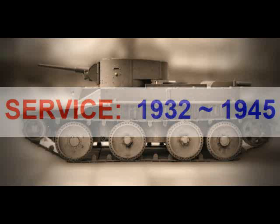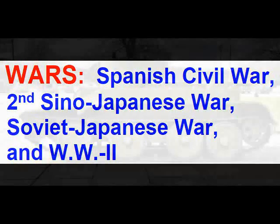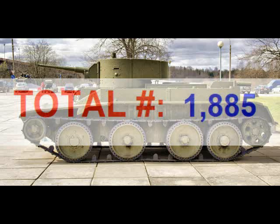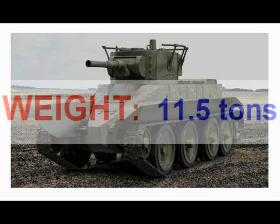They remained in active service from 1932 to 1945. BT-5 saw combat in the Spanish Civil War, the Second Sino-Japanese War, the Soviet-Japanese War, and of course, World War II. BT tanks were manufactured by the Malyashev factory from 1932 to 1941. A total of 1,885 BT-5s were produced. The BT-5 was a light tank, weighing in at only 11.5 tons.